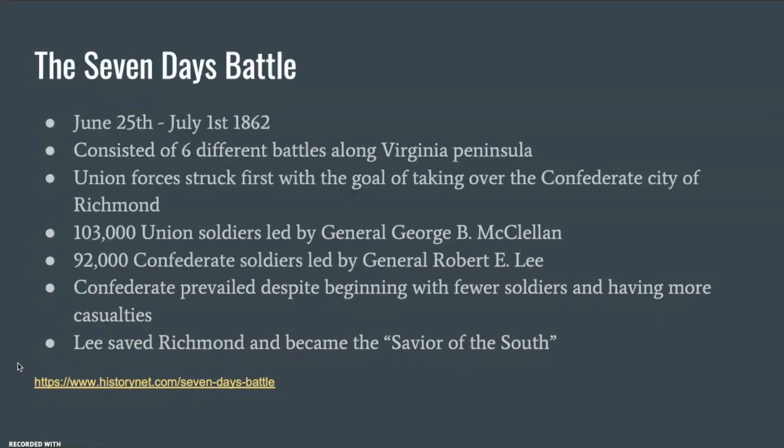The 7 Days Battle occurred from June 25th through July 1st of 1862. It consisted of 6 different battles along the Virginia Peninsula. Union forces struck first with the goal of taking over the Confederate city of Richmond.